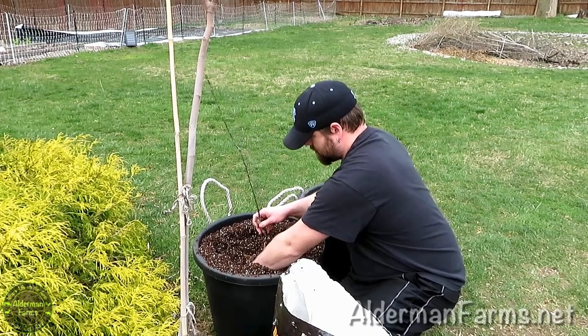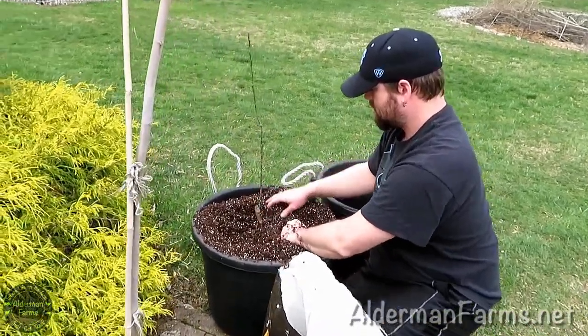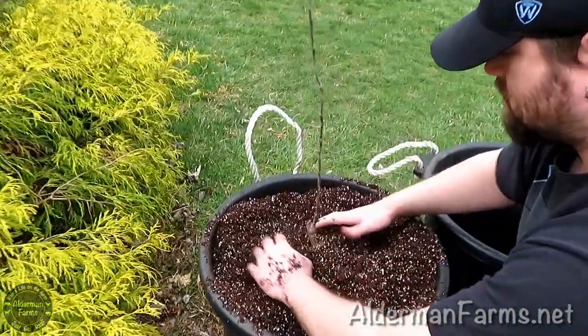Yeah. We plant everything. We have 2 fig trees in big muck buckets, the big massive muck buckets. We have 2 apple trees in muck buckets. And we're going to be planting more in muck buckets this year.